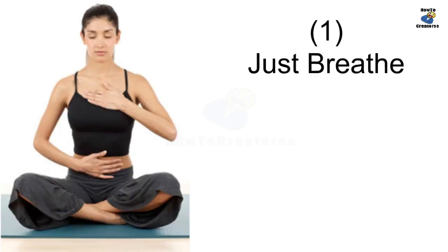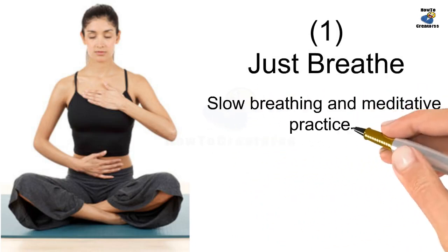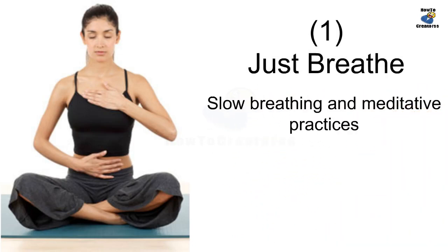As simple as it sounds, breathing is an effective technique to lower blood pressure. Slow breathing and meditative practices such as yoga can help decrease the stress hormones that elevate renin, a kidney enzyme that raises blood pressure. Sit in a comfortable chair with armrests.